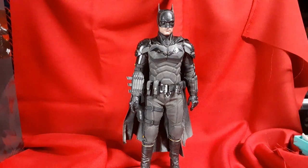If you have a figure that has a holster but without a gun, you're wondering why didn't they produce a gun. It's like basically producing a soldier with a gun holster without a gun. Why would you do that and then only produce that for the deluxe version?